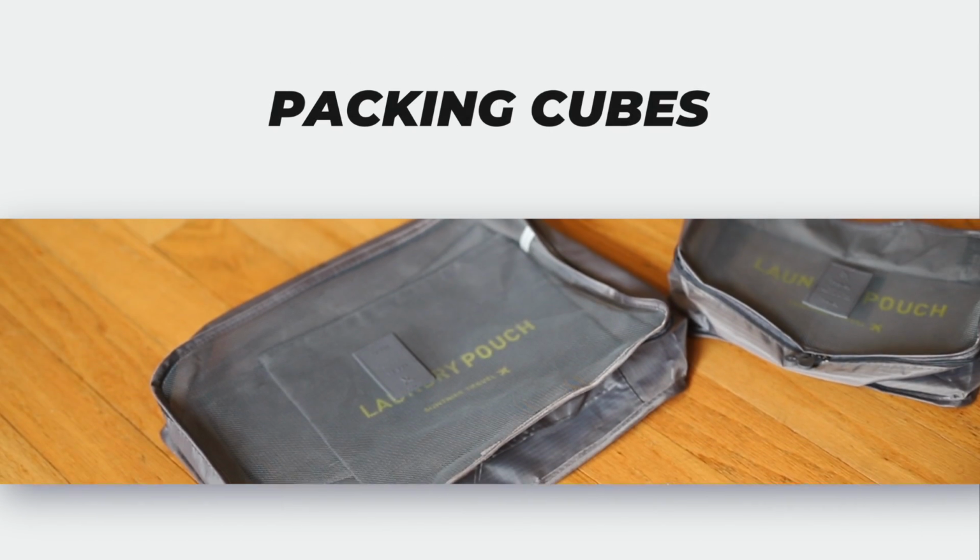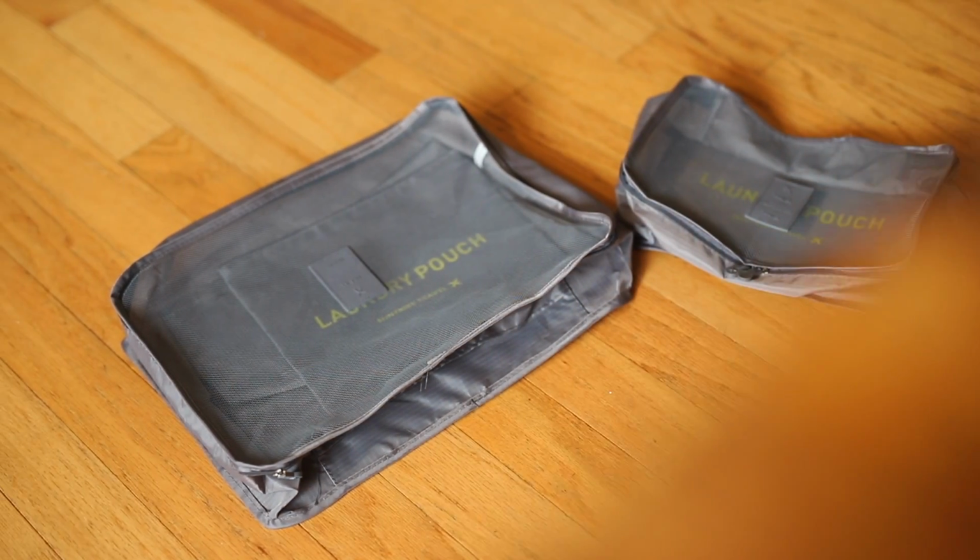You also want to remember packing cubes. So this will make packing super easy for you and will keep you organized.